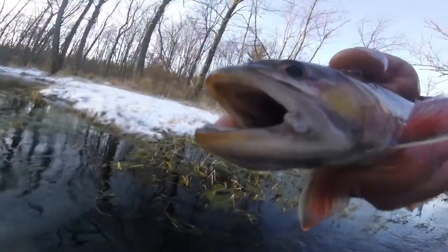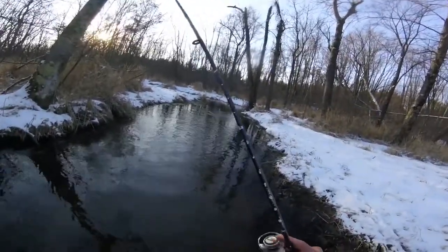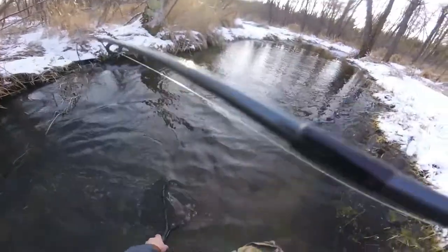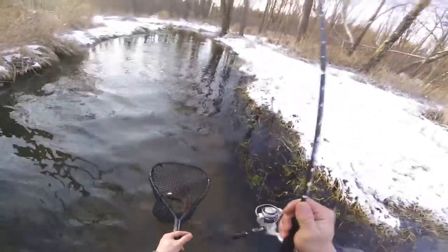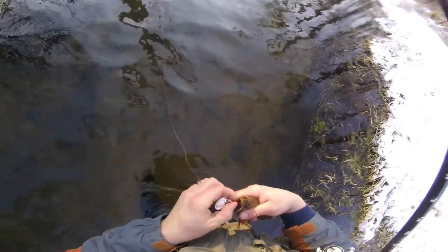What a 10 1/4 inch brook. Male, you can see his kype here. Pretty fish. Of course, she inhaled it.